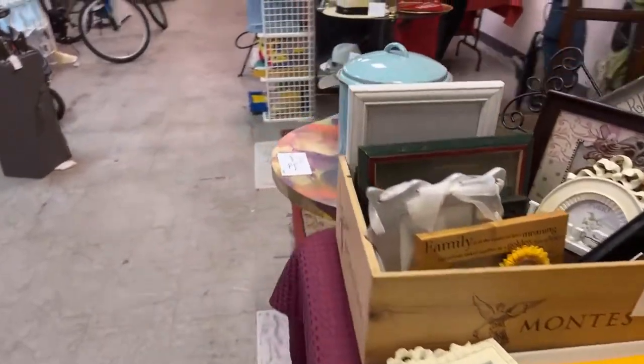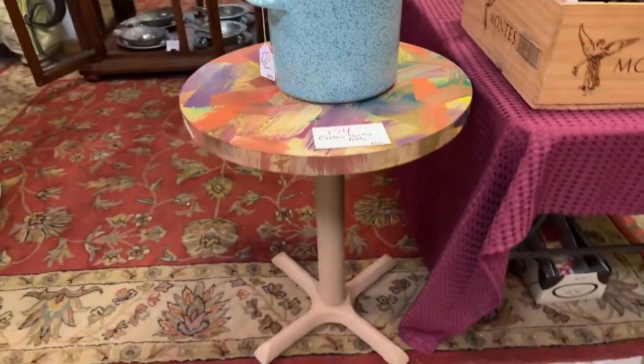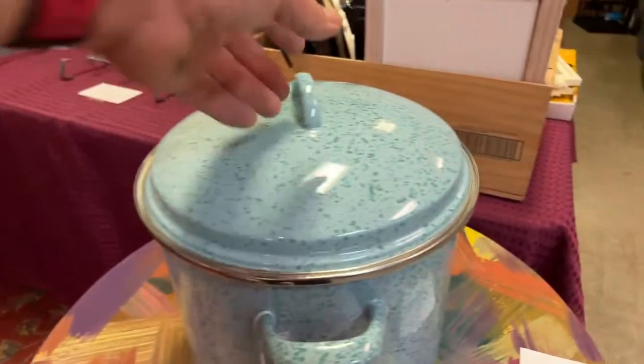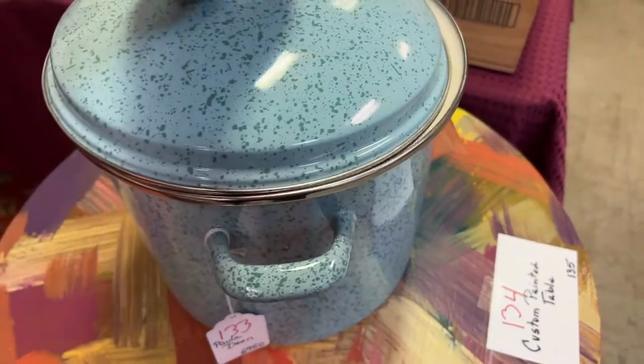We have the frame lot. Custom table, brand new, fresh made, custom made with a metal base. We have a Paula Deen cooking thingy. You know what I mean. It's for pasta and stuff, right? Look at how nice and clean inside. Clean Paula Deen. All right, here we go.